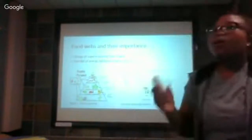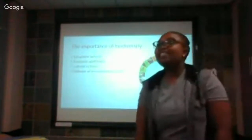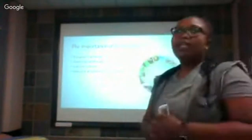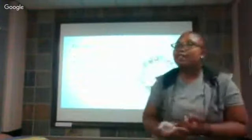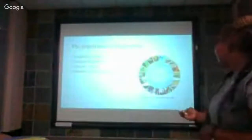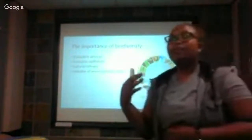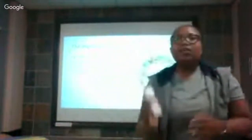Moving right along, why do we need biodiversity? Biodiversity can never be valued in monetary terms. It is actually more precious than gold, unless we have gold diggers, no offense. It provides us with ecosystem services: provisioning services, supporting services, cultural services, and regulating services. These services are essential for our lives because they provide us with our basic needs such as food, drinking water, shelter, and medicines. It does not only provide us with our basic needs, but also sustains or regulates the air for us.